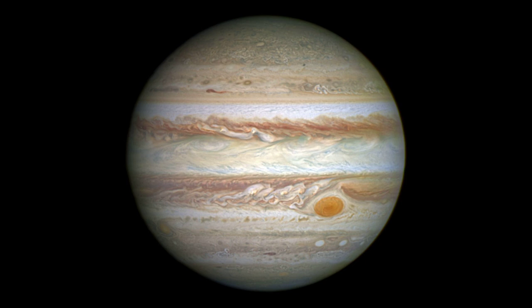Finally, 2 of the ovals merged in 1998, then absorbed the third in 2000, becoming oval BA. On July 14, 2022, NASA presented images of Jupiter and related areas captured, for the first time, and including infrared views, by the James Webb Space Telescope, JWST.